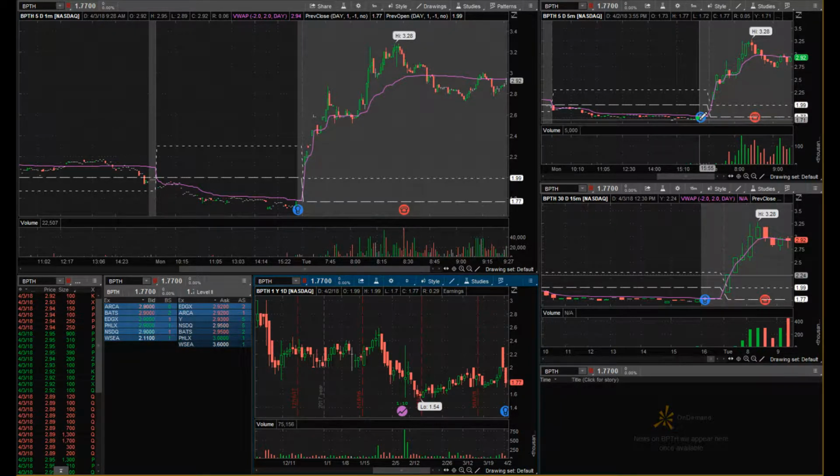I want you to pay very close attention to the level 2 on this one because it pretty much tanked right out of the gate. So I won't talk too much, just so you can focus. Okay, some new market makers are coming along. That usually happens in the last minute or two of the pre-market.